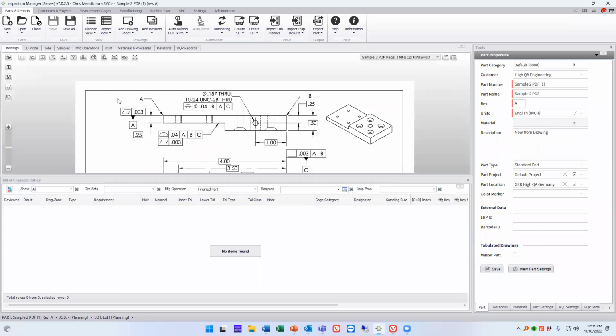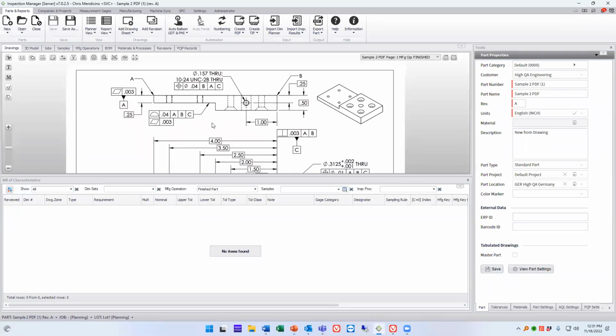Because in addition to ballooning the drawing, we're actually extracting the requirements from the 2D PDF. We can do this with PDFs, TIFFs, and also even 3D models. So we can take native CAD files from something like NX, Creo, SolidWorks, whatever it is, and import those and extract GD&T requirements from those models if they have PMI data in them. If that's something you're interested in, certainly reach out and talk to us. I'm not going to be demoing that today, but just be aware that we're capable of doing it.